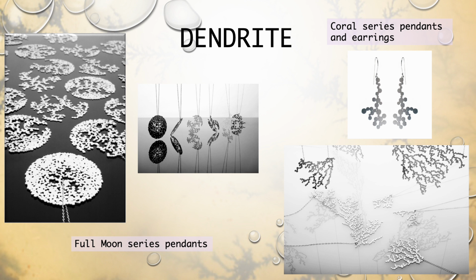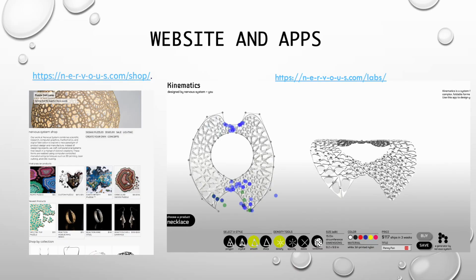In their Coral and Full Moon series, the duo set up an algorithm to utilize boundary constraints, variable particle sizes, and anisotropy, meaning that all the particles travel in a directionally dependent way. All of these variables allow for the designs created by the dendrite system to be infinitely unique. Nervous System has continued on to create many other projects using their algorithms with the main purpose of making custom artwork and wearables accessible to everyone.